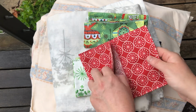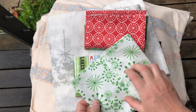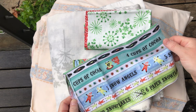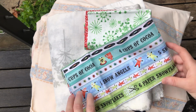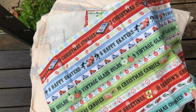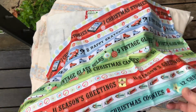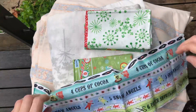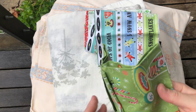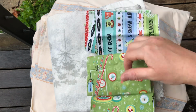And then that's a sweet little red pattern. And then a sweet green. What does this say? Cups of cocoa, 4 cups of cocoa, 5 snow angels, 6 paper snowflakes, 7 Christmas stories, 8 happy skaters, 9 vintage glass bulbs, 10 Christmas candies, 11 seasons greetings, and 12 Christmas cookies. So that's a bit of fun. And then another one here with Christmas sweets and drinks and candy canes.